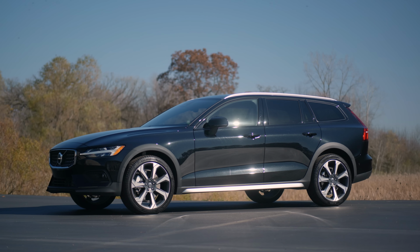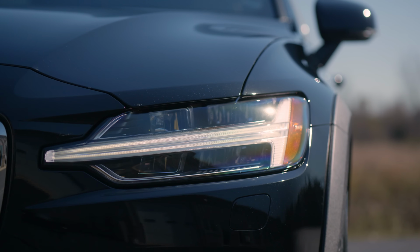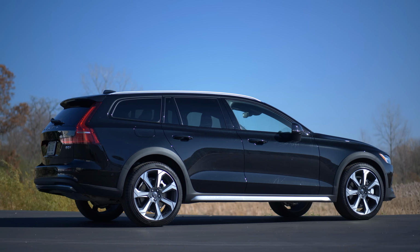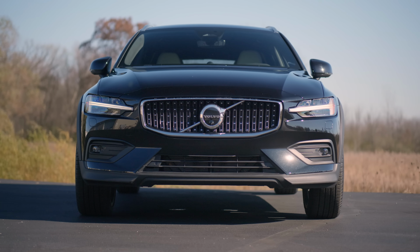When you look at this car on the outside and just take a look at the overall proportions, it is classic. It has almost got this timeless look that's not going to age horribly. They don't do over-styling here, and I think that's a huge draw. It has a sense of elegance.